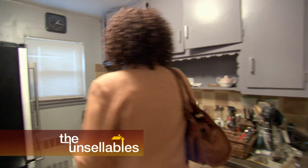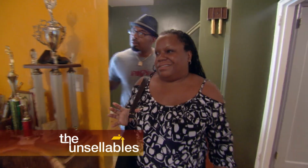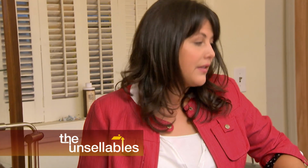Ruth wants to sell this house that she moved into 6 years ago so that she can move into the heart of New York City. I am going stir crazy in the suburbs. But buyers can't see the house through the stuff. It's uninhabitable. So we've got possibly the biggest declutter of my life.